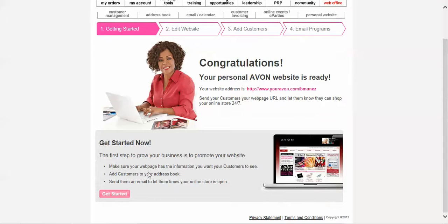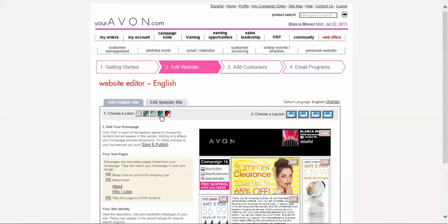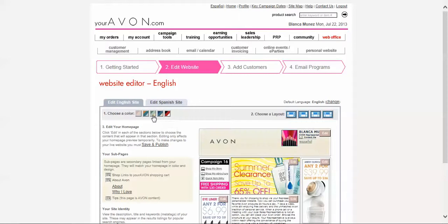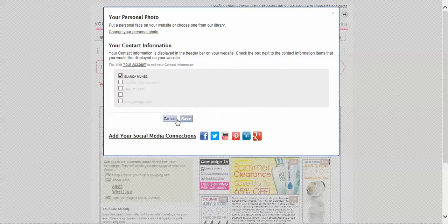But don't get sidetracked. Continue on and go ahead and set up the basics of your web page now. You can always come back later and set it up and change it later. So this will keep things really simple. You can change the color of your website. You can change the look. You can change pretty much anything that you want. You can change the picture that you want to. If you want to use a different picture, you can. Anything that you want to use is already here.